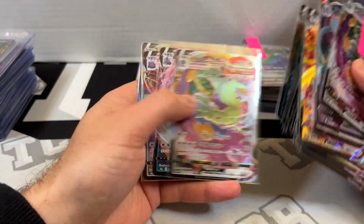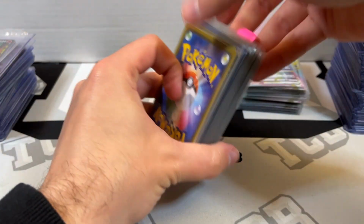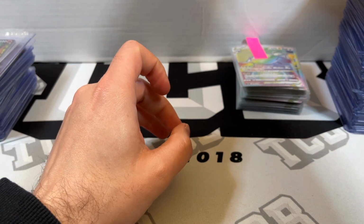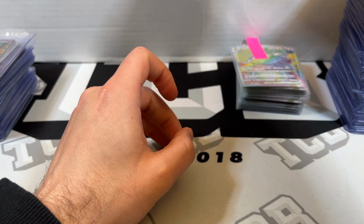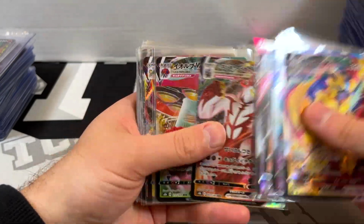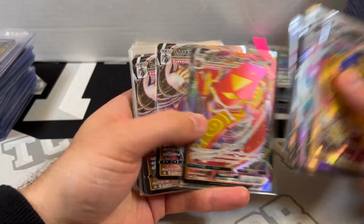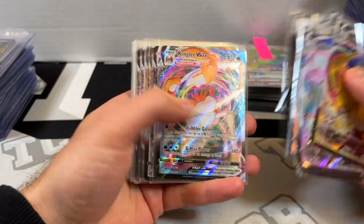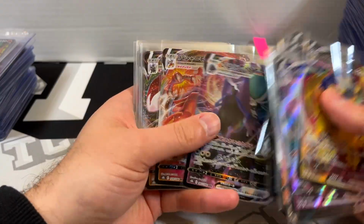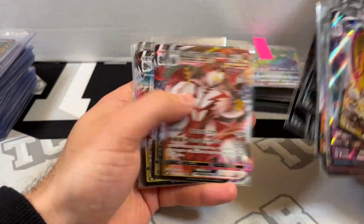But literally a whole stack of VMAXs, Japanese and English. I kind of like the mix of Japanese and English. I think that'll be fun to experience with both to see how well the English and Japanese versions sell. Obviously, I know there's a price difference between the two. Typically, the English sells, I think all times, it sells more in English than it does Japanese. I don't know if that is different in any specific case.